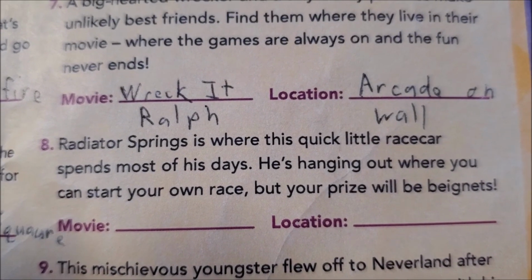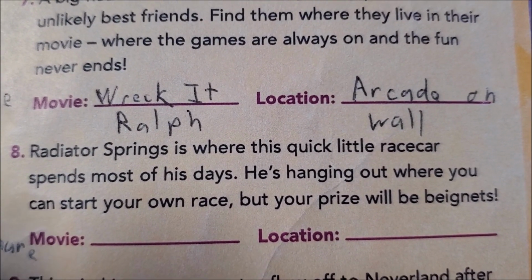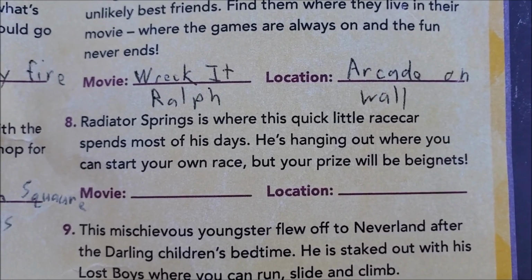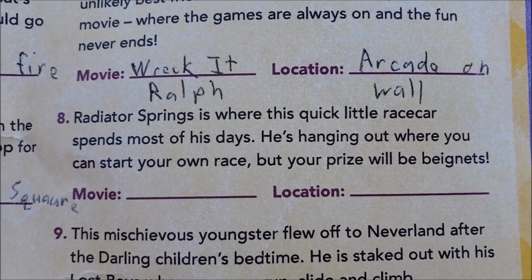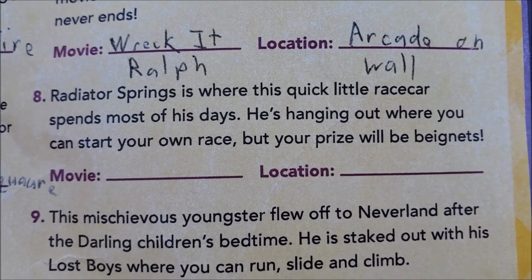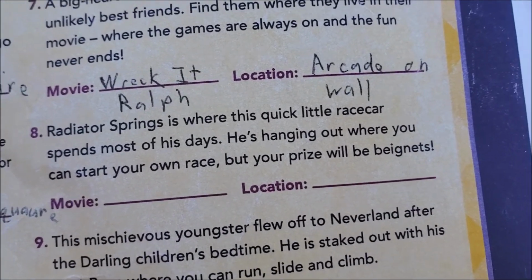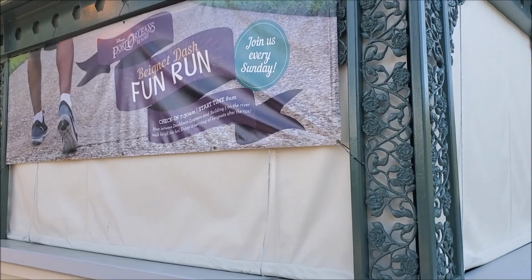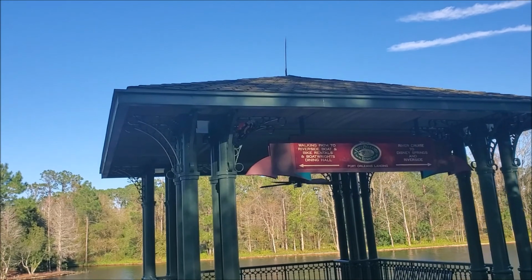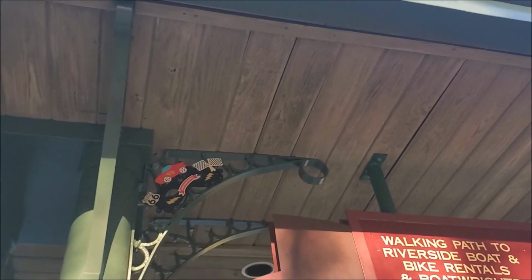Number 8 states, Radiator Springs is where this quick little race car spends most of his days. He's hanging out where you can start your own race, but your prize will be beignets. I've got to say, number 8 was tough because when you think of beignets, you think of Scat Cat's Cafe, which is where they serve the beignets, but it just so happens that the name of their fun run is the Beignet Dash, which the prize is beignets. So here is the Fun Run Dash booth, and it's actually to the right over here as you cross the path up by the words, and it is Cars, and there's the mask.